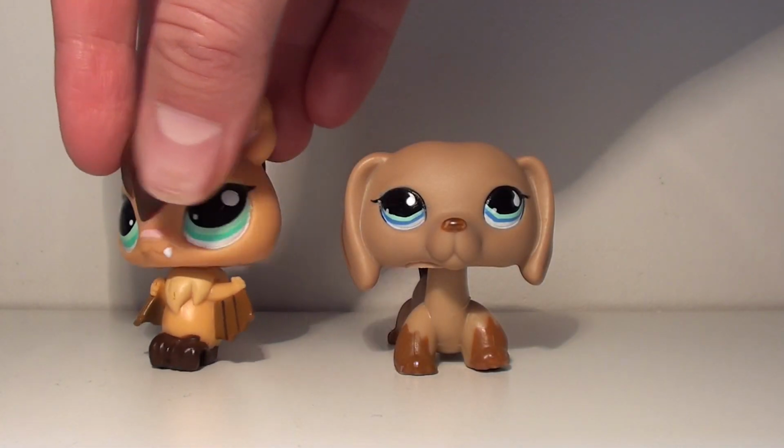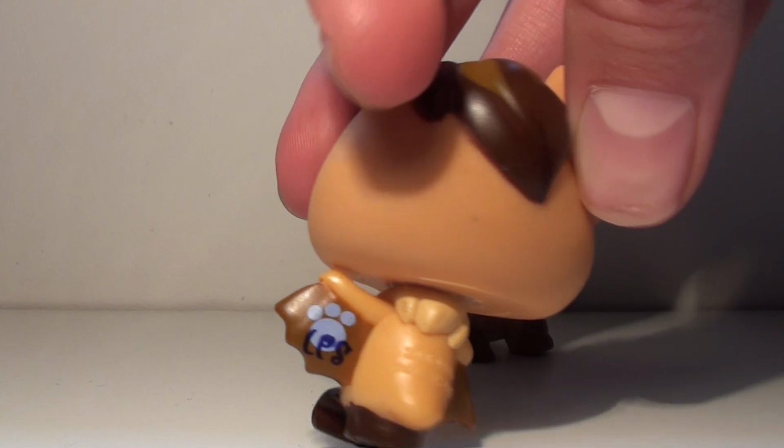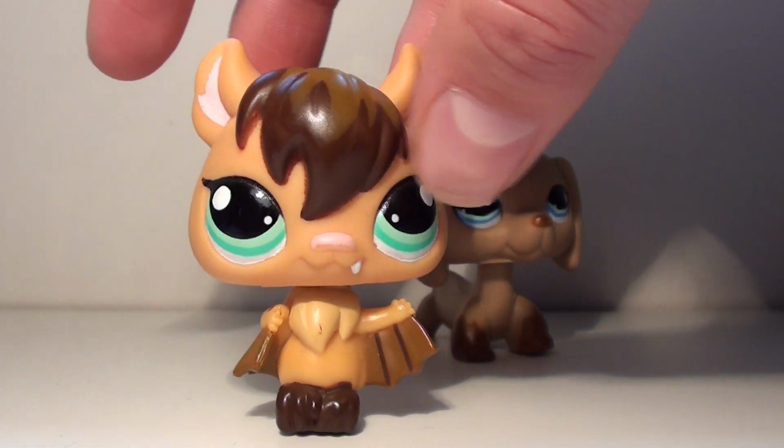So this dachshund, which is super, super, super adorable. And then also this bat, which I'm so happy about. I adore LPS bats. It's special edition. This is also LPS that has been on my wish list, so I'm very happy about this one.